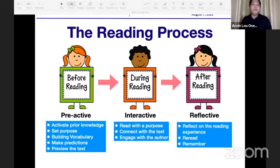Another thing which happened before reading is what we call making predictions. We allow our learners to give their predictions based maybe on the cover of the picture book. Tatanungin natin yung mga bata, what do you think would happen in the story based on the picture? We allow the learners to make predictions in such a way na gagana na yung mind nila. And then before reading, there is already a preview of the text.